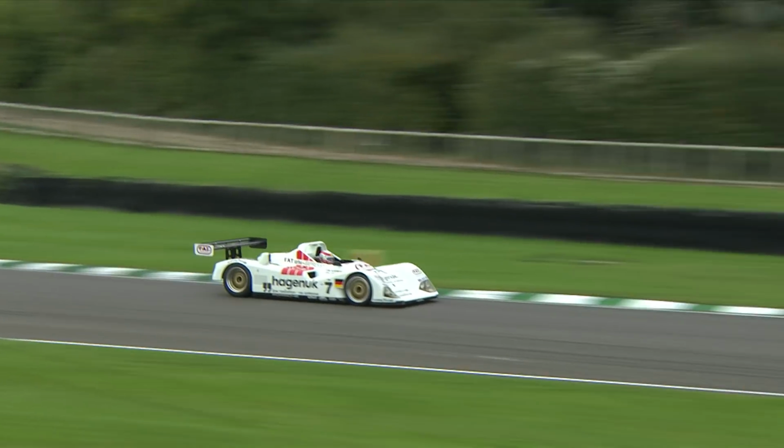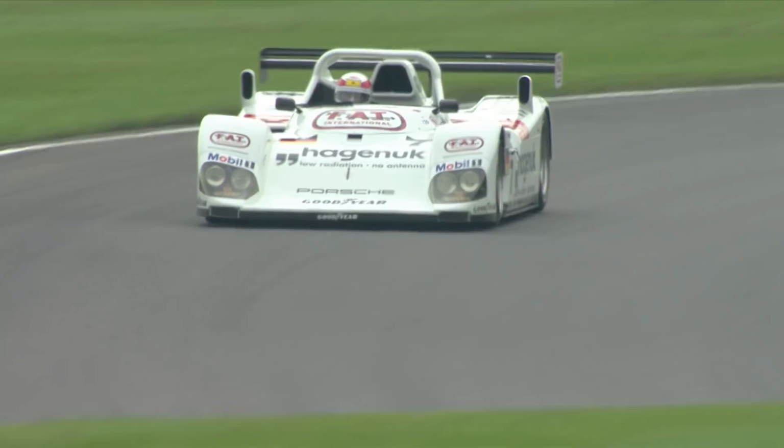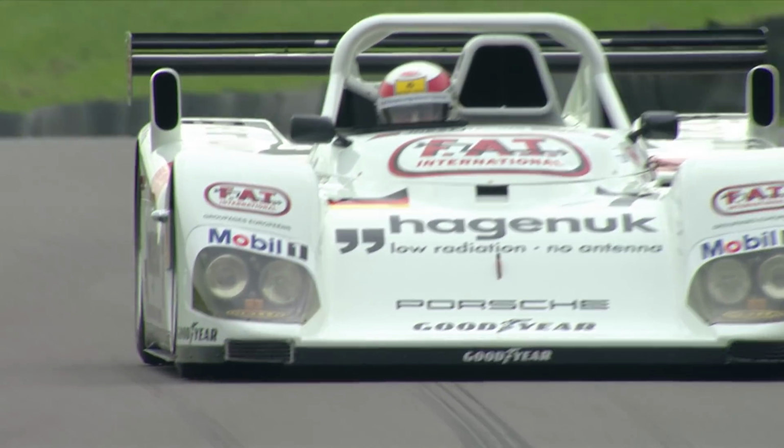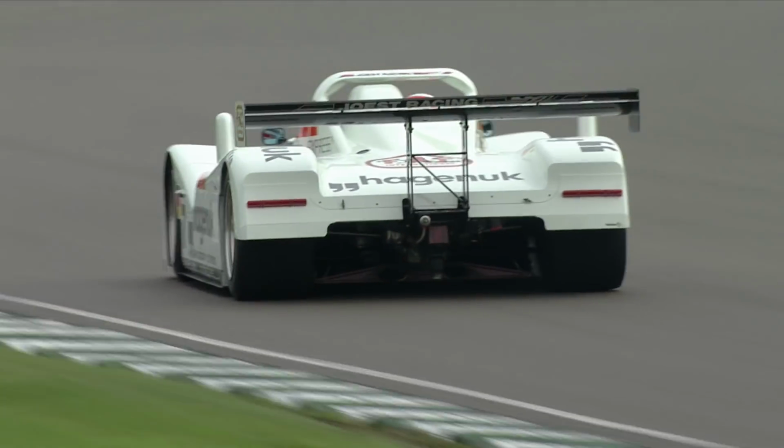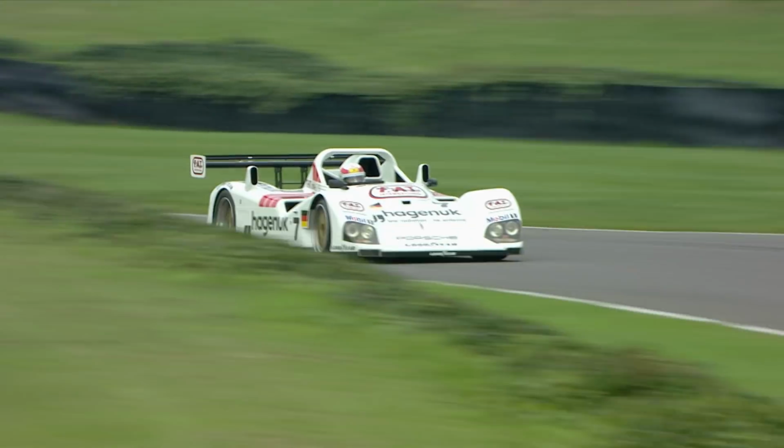And here you see it's quite a wide track, short wheelbase, makes this car very much alive for us as drivers. And driving it here at Goodwood after 20 odd years, it still handles exactly like I remember it.